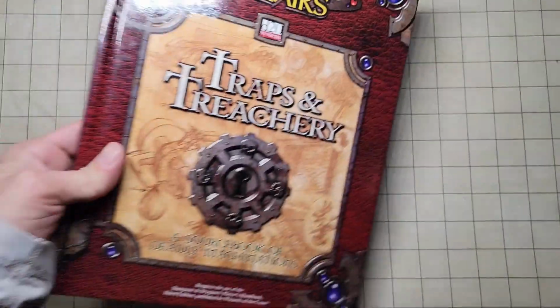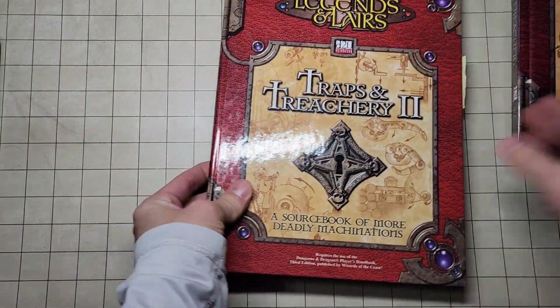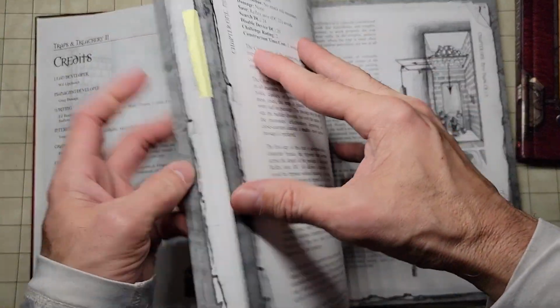They are the first 2 trap books that I had in my collection, my first puzzle books for that matter, and they are just magnificent. Now, of course, a lot of the stats are more geared towards 3rd edition or Pathfinder, but there's still plenty of great information in the text block.